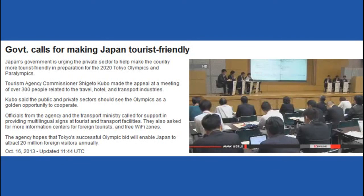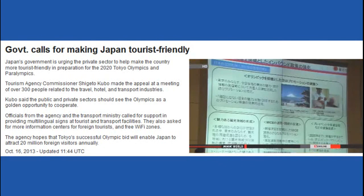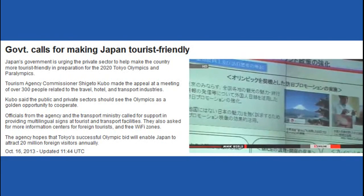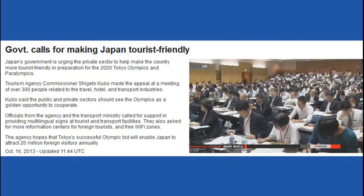Officials from the agency and transport ministry called for support in providing multilingual signboards at tourist and transport facilities. They also asked for setting up more information centers for foreign tourists and zones that allow visitors free access to Wi-Fi. The agency hopes that Tokyo's successful bid to host the Olympics will enable Japan to reach a goal of attracting 20 million foreign visitors annually.